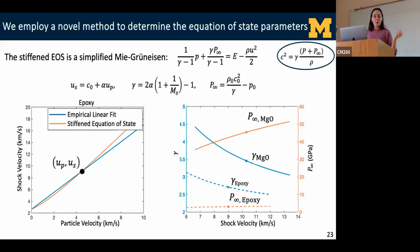And so without going into too much of the details, using this Us-Up relationship and what's called the shock jump conditions, so the conditions governing how the density, the energy, and the pressure change across the shock, we can combine those things and get these equations for gamma and P infinity, and then do a little bit more legwork. Gamma and P infinity here are now only going to depend on the shock speed in each material. And so then we do a little bit more legwork to determine what that shock speed should be in each material for a determined final pressure that we want to be at, and we can get gamma and P infinity for each material.